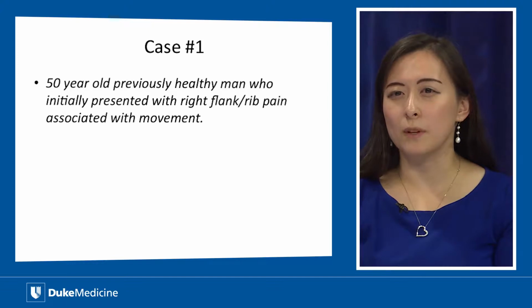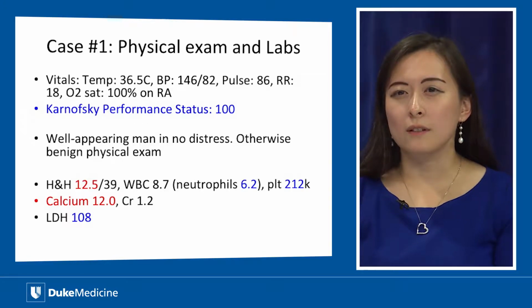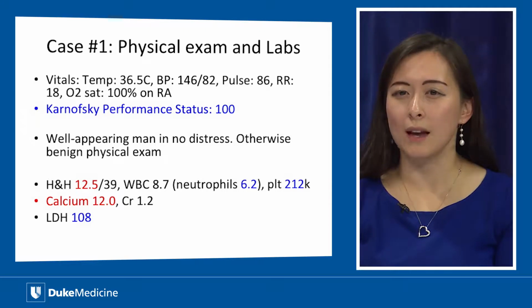So we'll start with our first case today. This is a 50-year-old, previously healthy man who initially presented with right flank and rib pain associated with movement. Physical exam revealed normal vital signs, a Karnofsky performance status of 100, and he was a well-appearing man in no acute distress. Otherwise, the physical exam was benign.